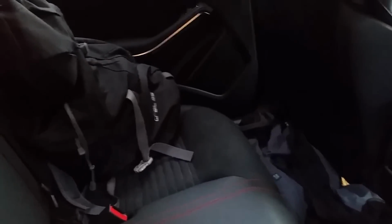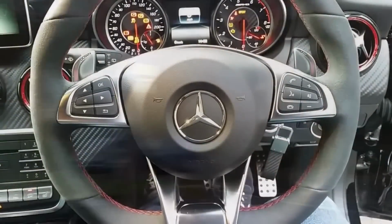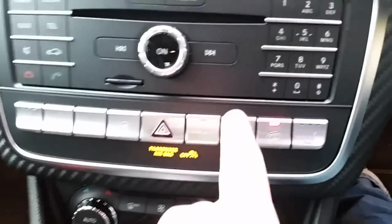Excuse the bag and the mess, but I am outside the castle and there are several families here with their vehicles and multiple trails. So this is what she sounds like inside the car in comfort mode, and the exhaust off.